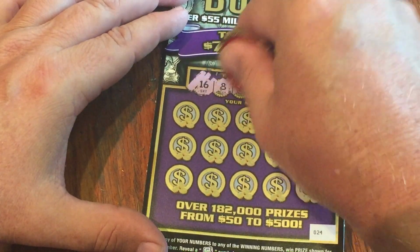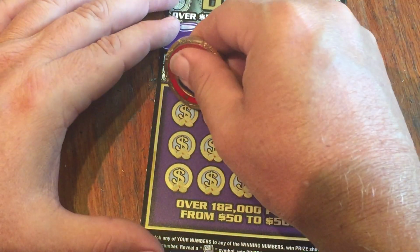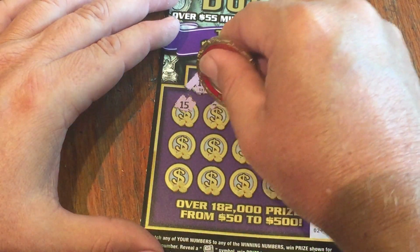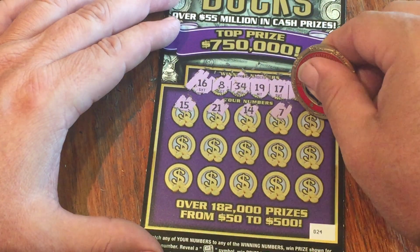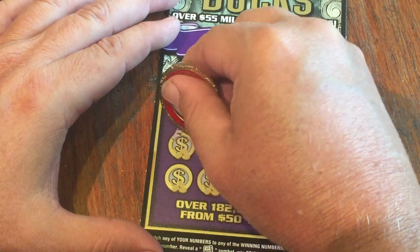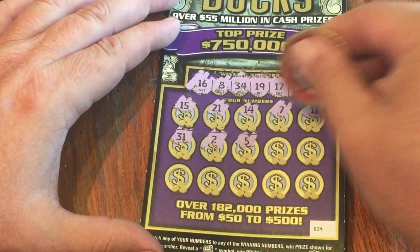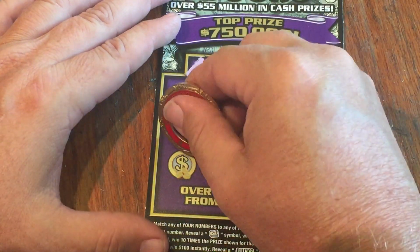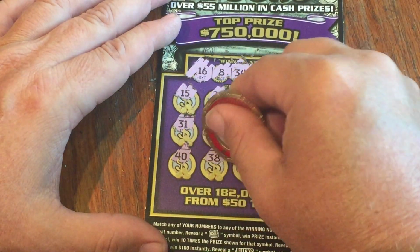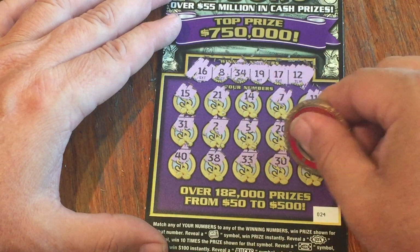All righty, here we go again. 16, 8, 34, 19, 17, or that old pesky 12. No 15, no 21, no 14, no 7, no 11, no 31, no 2, no 5, no 20, no 9, no 40, no 38, no 33, no 30, and clutch corner, no 3. So nothing on that one.